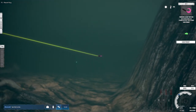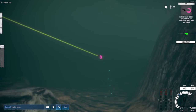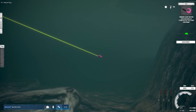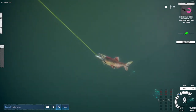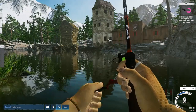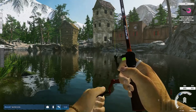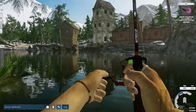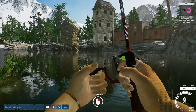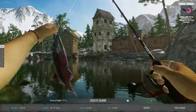Pretty sure it's right mouse button. You pull the rod up, and then that should hook the fish. We're catching fish today. And then if you hit the control key, it'll give you 100% speed right off the bat. So now you'd think that that would generally set your hook, right? Okay, sockeye salmon, cool.